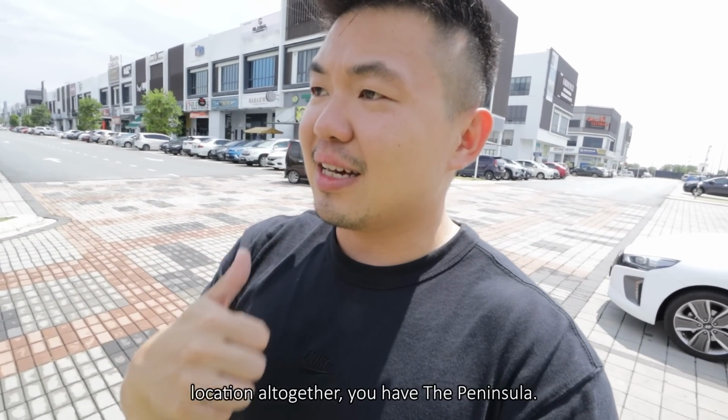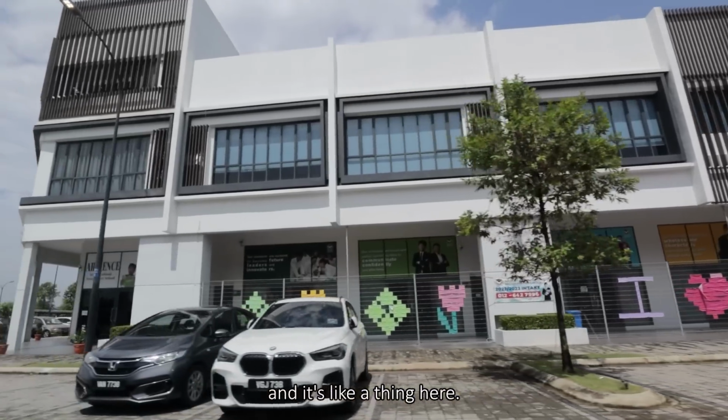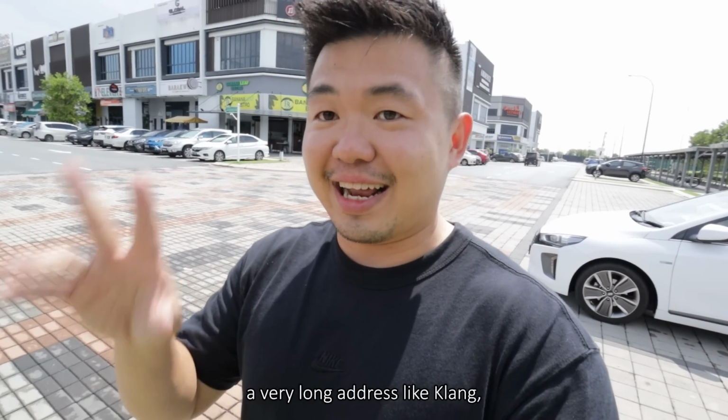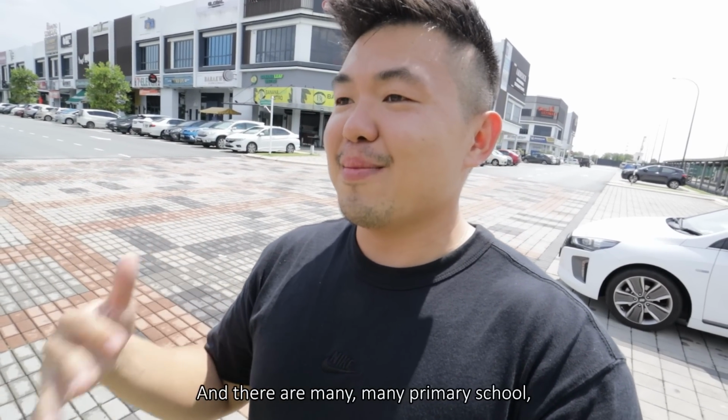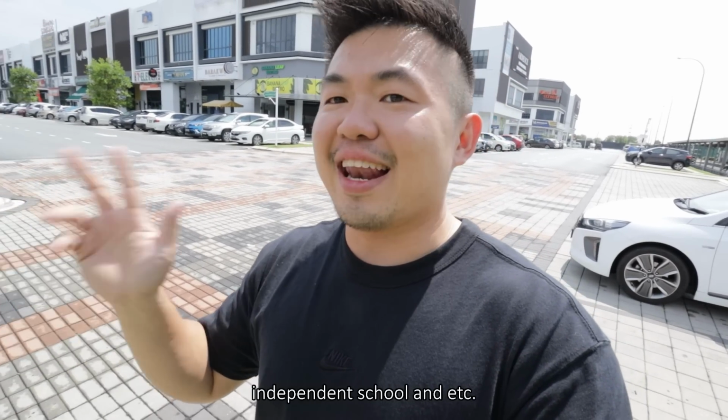Okay, anyway, here you can see an international school, and there are several within this Setia Alam location altogether. You have the Peninsula, you have the 10B, you have Ardence International School, and it's like a thing here. But this location has been a very long-established address, like Klang, and there are many primary schools, secondary schools, Chinese independent schools, and so on within this location.